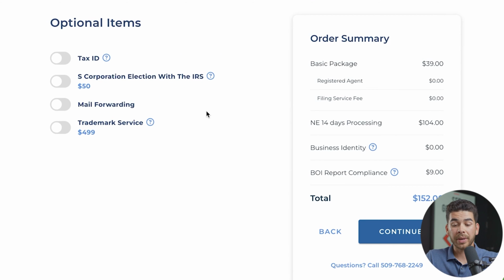Okay, next it brings you to the page where you can choose from some optional items that will be an additional charge to your filing fees. So you can get a tax ID. This is your tax identification number, that EIN number that we talked about earlier. Northwest will actually help you file this if you'd like. You can also elect your LLC as an S Corp for tax purposes. They're going to file that form for you here for $50. They also have a mail forwarding service and a trademark service as well. We can leave these off for now. Let's just go ahead and click continue.